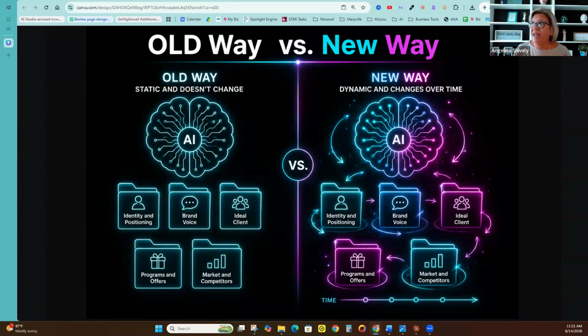Okay. But if any of you know me, you know I like to change my mind all the time. And so what was happening is those files would be outdated and they were in a format called .md. And I'm like, I can't change this. It's not working. And so now what has happened with this new system is that it's dynamic and it is updating on the regular because of the way that I'm using Claude, the setup that I'm going to show you.